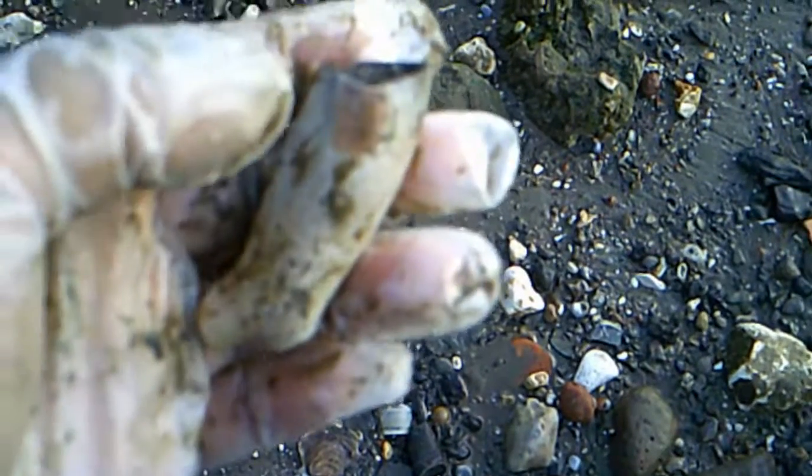These pipe bowls would have come in when tobacco became a lot less expensive and smoking was kind of like the thing to do in London. So these types are typically most common to be found, but as I said, I've never found 3 in the same day. I've never found 2 in the same day. So yep, it's a first for me.